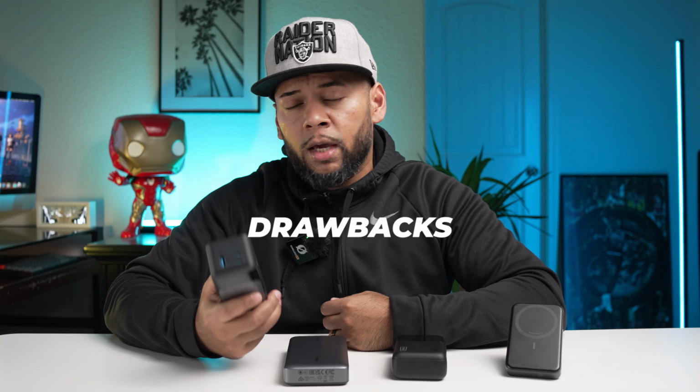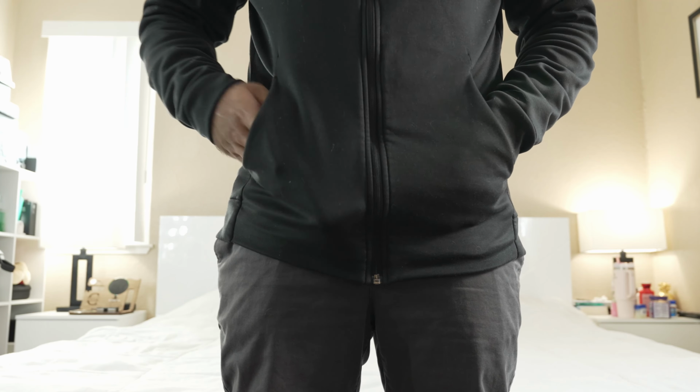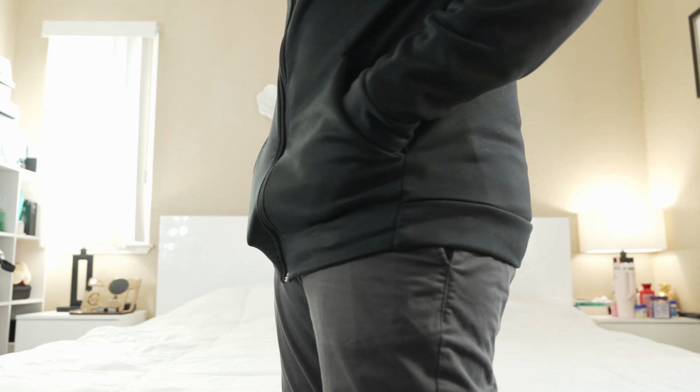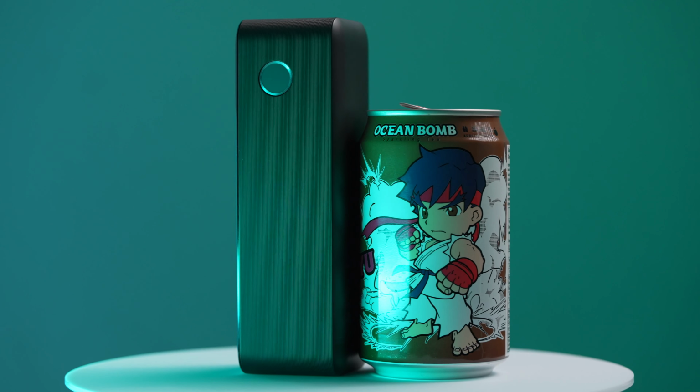So the only drawbacks of this is that it's the biggest one and it's the heaviest out of all of these power banks. It feels the heaviest, it's harder to carry around. Like, you really have to have a backpack or something like that to take this with you, or you're probably gonna leave it somewhere. You're really not gonna wanna carry this around. This is mainly for people that want to go to coffee shops or something like that and sit there and charge their MacBooks and their phones at the same time.